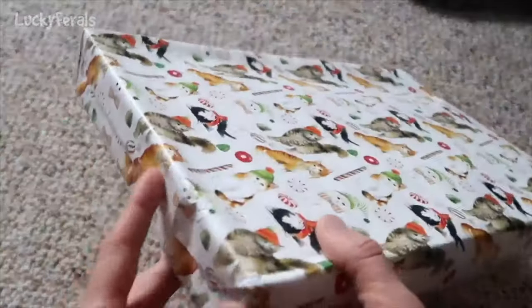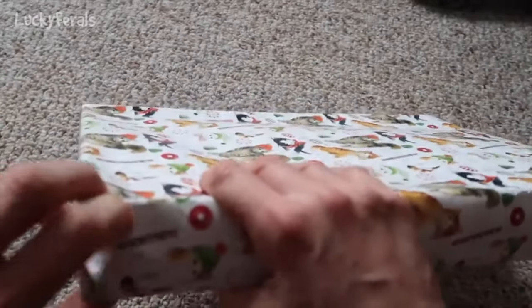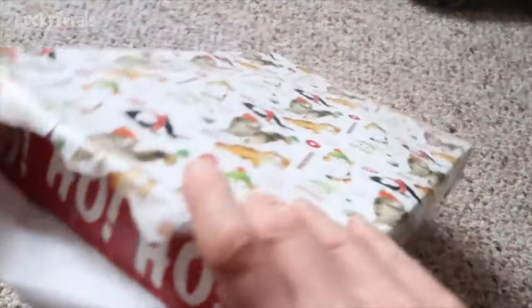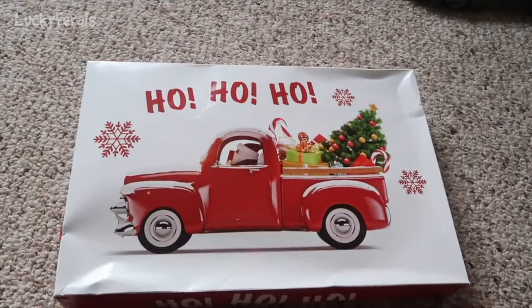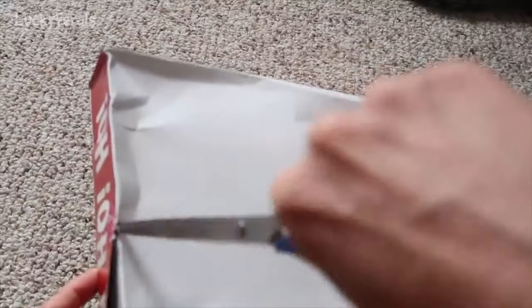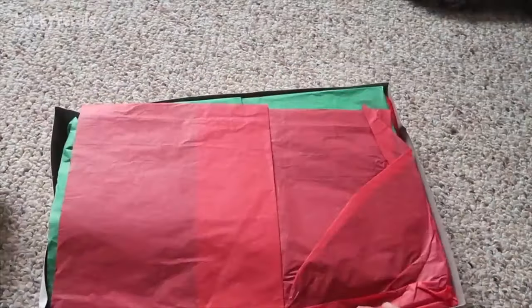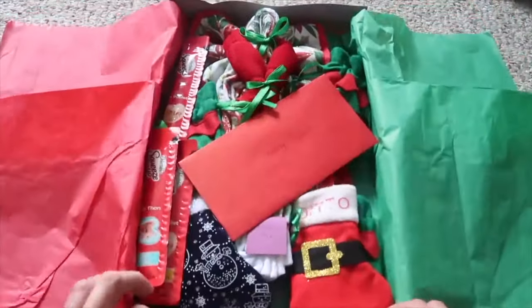It's wrapped very, very well. Zoa, if you wrap this, you're an expert wrapper. Expert. It's wrapped so nicely, I almost don't even want to open it. Ho, ho, ho. Ho, ho, ho. It's Stella's favorite red truck. Let's open it, Stella. What'd you get, Stella? Ooh, wow, look at this, Stella. Look at all of this.